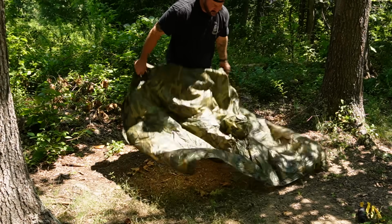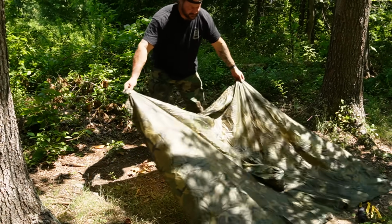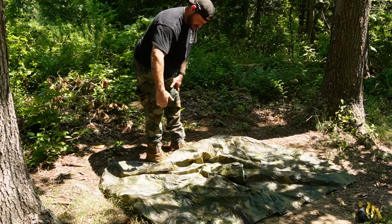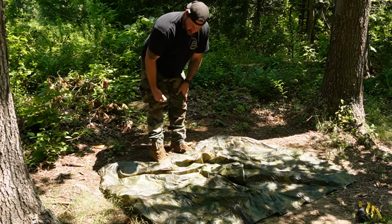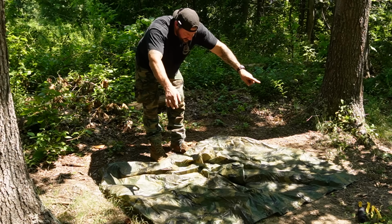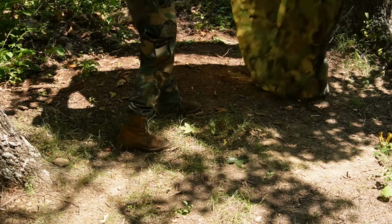Take our military poncho. It could be a tarp as well. We talked about the versatility of a poncho. We're going to place that between our two trees. We're going to run a ridge line from here to here around the height of our knees. That way we're having a low profile stealth A-frame shelter, and then simply stake out the ends there and here.